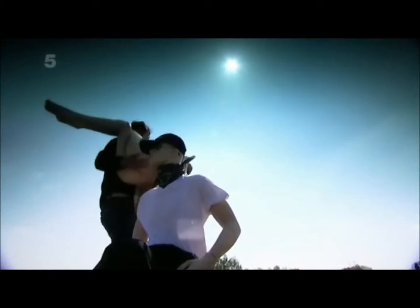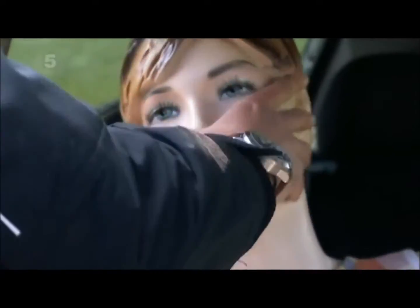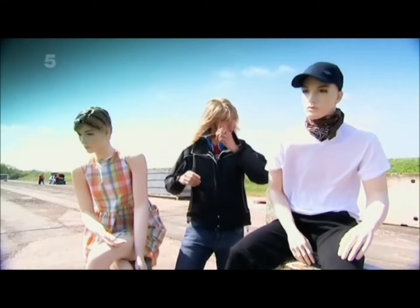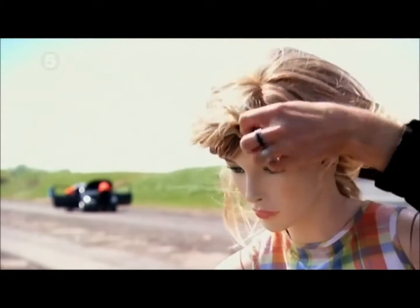So as a result, we've got to use these guys. These are shop front mannequins. These will hopefully give an idea of what it might be like for a human to experience a head-on 120 mile an hour incident. These are yours, mate. There you go, love.